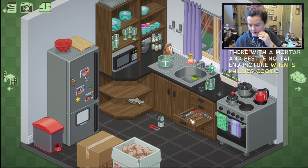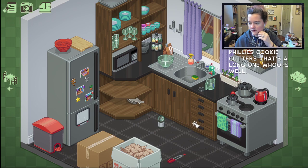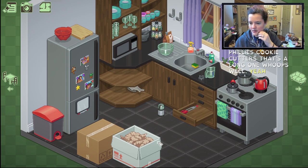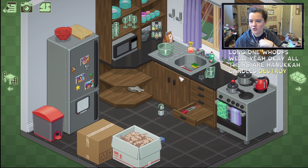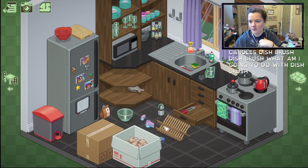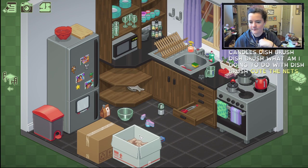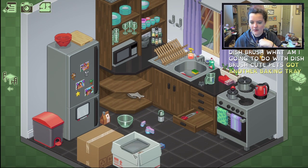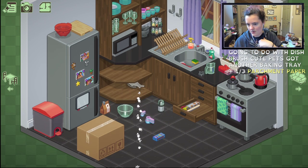Thank goodness for these cookie cutters. Oh, that's a long one. Whoops. Hold on. Okay. Oh, there's our Hanukkah candles. Dish brush? What am I going to do with a dish brush? Cute oven mitts. Got another baking tray. And a third. It's parchment paper. Cool.